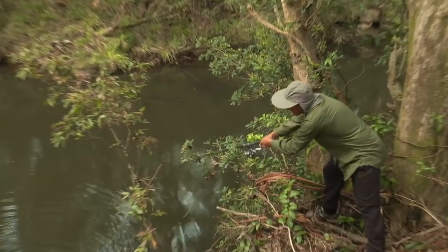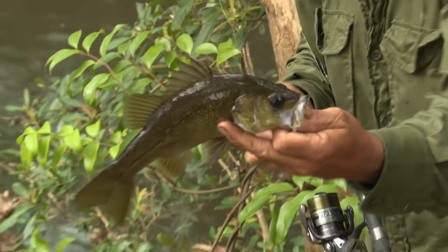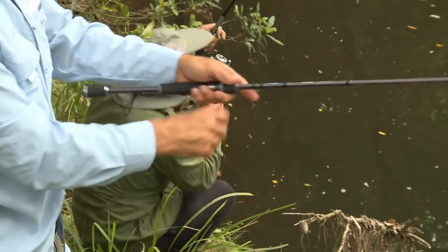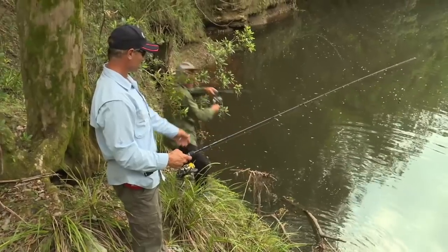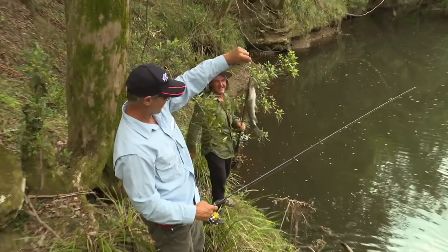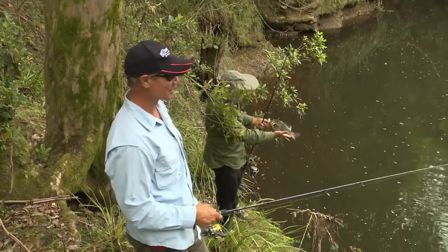And again. Well done. The worm catches him. The dark fish, these fellas, very dark. Got him? Yeah. They're down there. What about that, eh? On the worm. Brilliant. You got him? Got him out. Beautiful. The worm works every time. 100% on the worm.